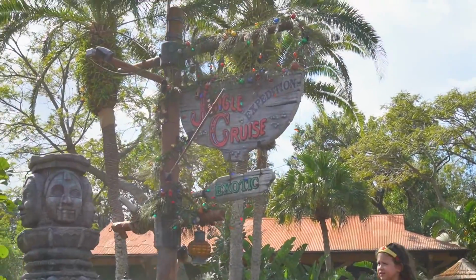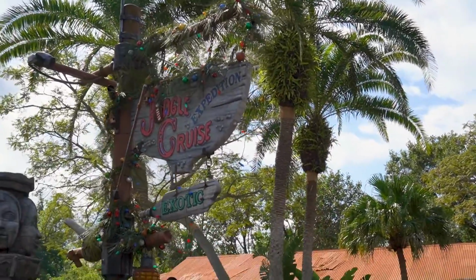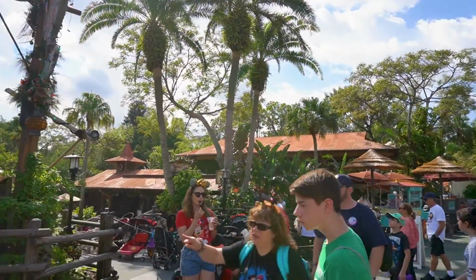They change up all of their stuff. They have brand new decorations. They have a new everything. It's a fun overlay every single year. But man, does this have one of the longest lines from day to day.